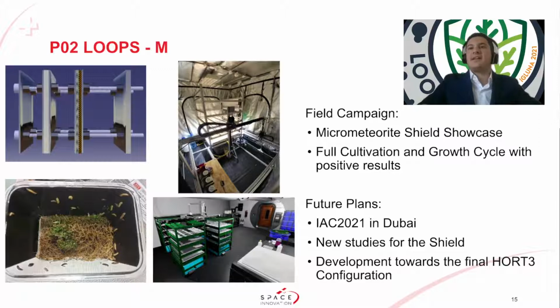For the future, we're planning on presenting our work in Dubai at the International Astronautical Congress of 2021. We are going to expand these studies on the materials for the shield, but we are also going to keep working on the cultivation system, moving towards the goal that was designed this year and was represented in VR. Thank you for your attention.